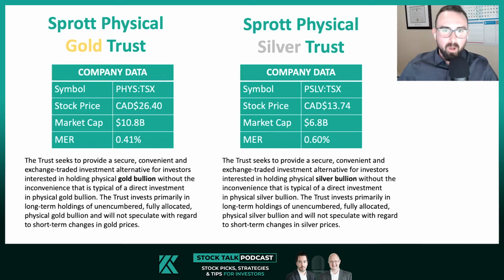The first, Sprott Physical Gold Trust, PHYS on the TSX. There's also a US dollar version on the TSX, and I believe it also trades in the US as well. But the current price of the one on the TSX, just the PHYS in Canadian dollars, is $26.40, with about a $10.8 billion market cap and a management expense ratio of 0.41%.